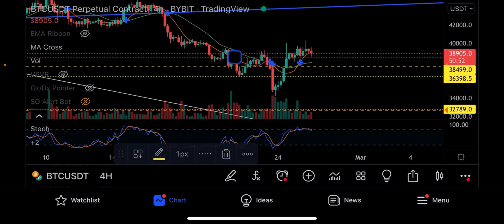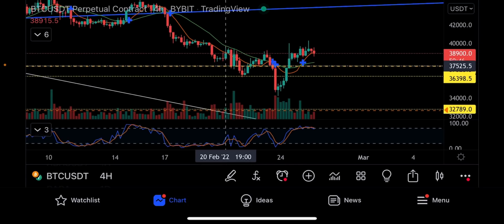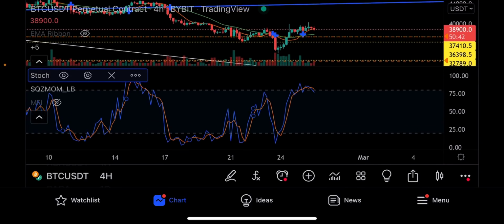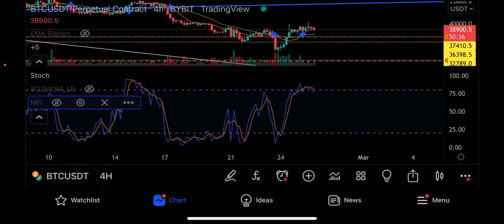So actually, it might not get that low because that's where a lot of the orders are. So I'm going to add some Bitcoin where we're sitting right now. But again, the stochastic is overbought, so most likely it will come down to 37,400. I'm going to split my orders up. I'm going to buy some Bitcoin right now. Squeeze Mob is going to the green side and almost peaked. Money flow is heading into Bitcoin. So money has been flowing into Bitcoin today.